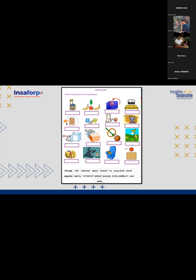René? René Sura, ¿está por ahí? Aló, René. Ok, Chelsea, ¿me ayuda usted con estas dos, por favor? ¿Chelsea está por ahí?